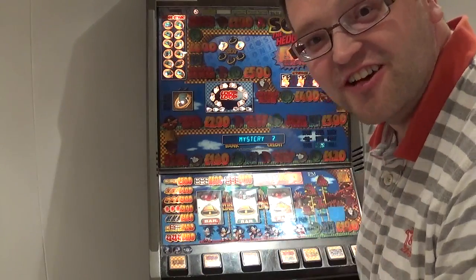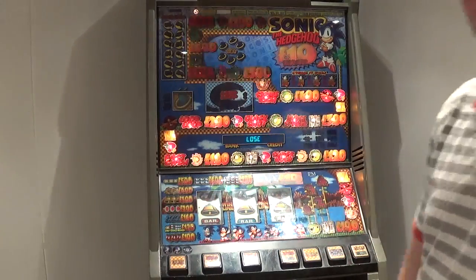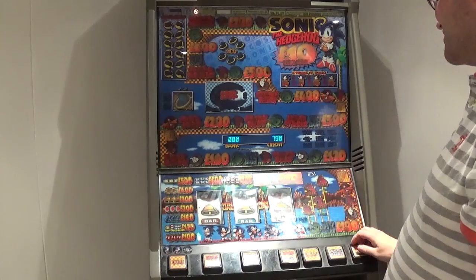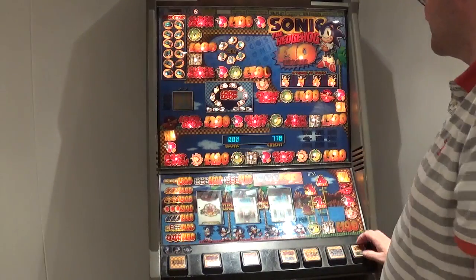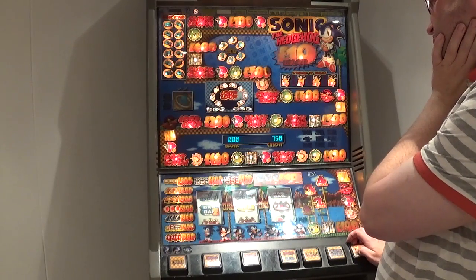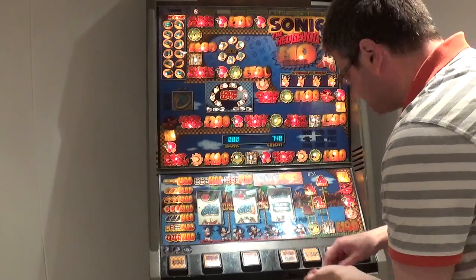That's just nasty, look. One before the jackpot. One before the jackpot! I thought he was going to get a pound in. I don't know why the alarm went off. He didn't like that pound coin, did he? In fact, that one didn't even register that pound coin, did it?